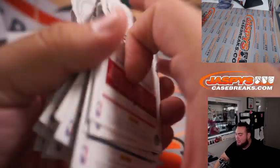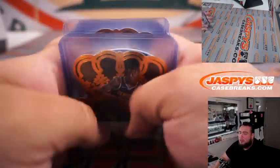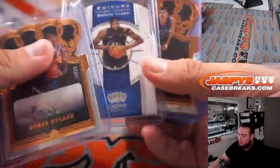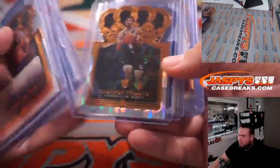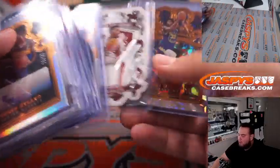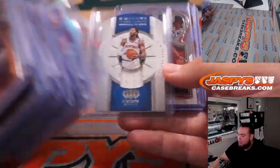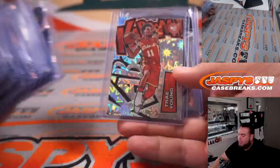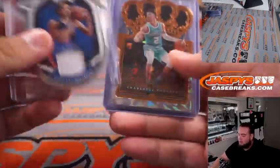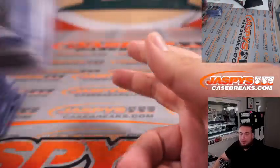Alrighty, guys, and there you go. That was the break. So, of course, one auto, one relic coming out of here, and, of course, chasing some Kabooms. Bones Hyland's probably the biggest rookie autograph we got here. And we did get one Kaboom. So potentially, guys, like I said, that second half could be pretty nice. I would definitely get some teams if you guys want to grab some teams, especially if you had a team in the first half. Definitely go grab them in the second half, guys.